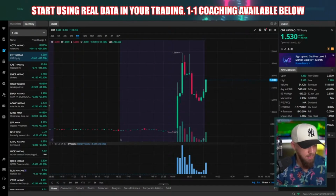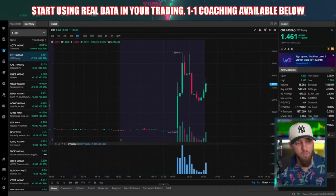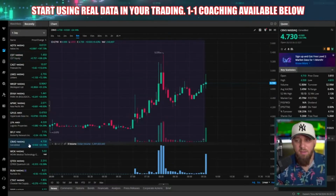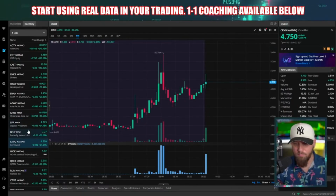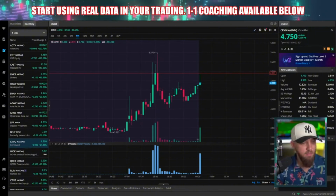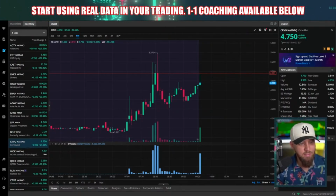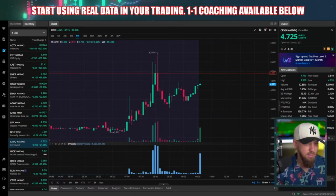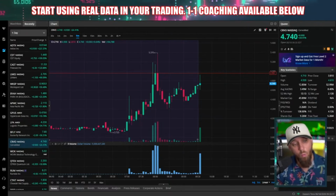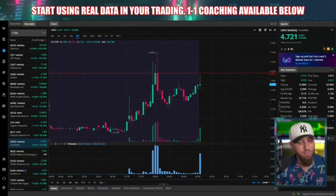SWBI has a nice little boom boom candle, but market cap is at 775 million. That's no good. CRVO, give us a breakout here. You're the closest one to the breakout level. CRVO, just make your move. Just do it. It's going to be right here at this level at 496. CTNT is going the wrong way. QTEX market cap's too high. WOK fell off the map. Ugh. Good thing we didn't trade that one. That's disgusting.